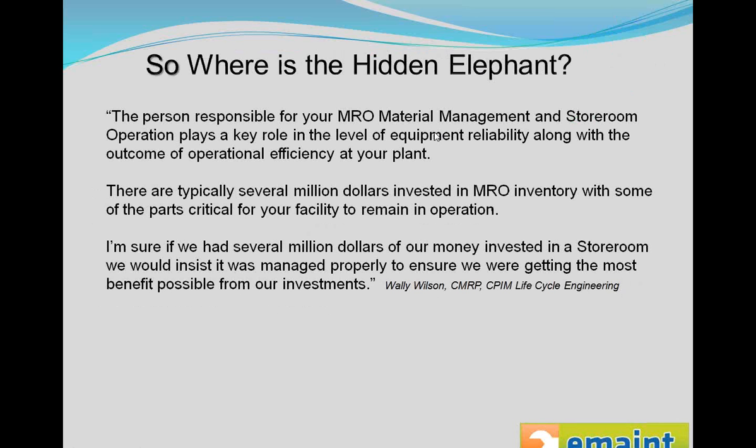So as we move on to the next slide, where is the hidden elephant? Wally Wilson from Life Cycle Engineering stated in an article earlier this year that the person responsible for your MRO material management and storeroom operation plays a key role in the level of equipment reliability along with the outcome of operational efficiency at your plant. One of the items that Wally said is, I'm sure if we had several $1 million of our own money invested in a storeroom, we would insist it was managed properly to ensure we're getting the most benefit possible from our investments. Great advice, Wally.